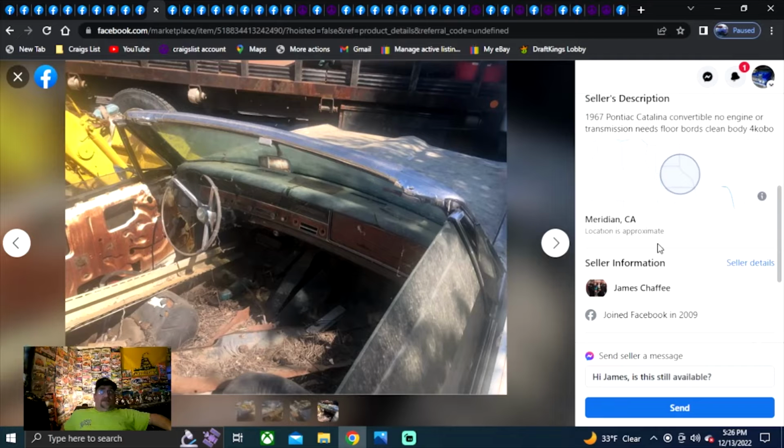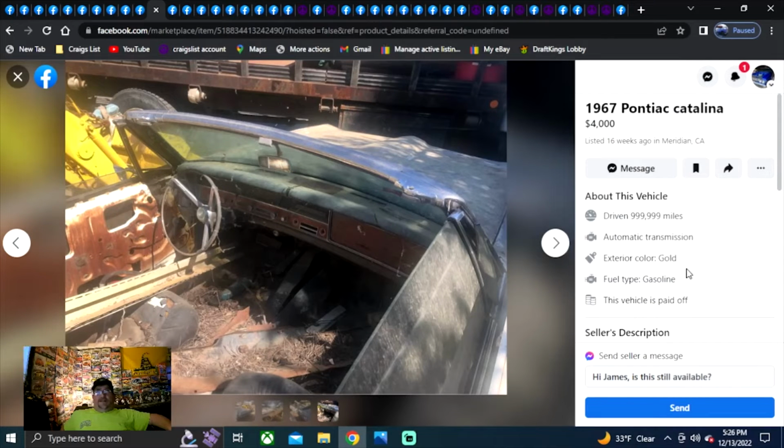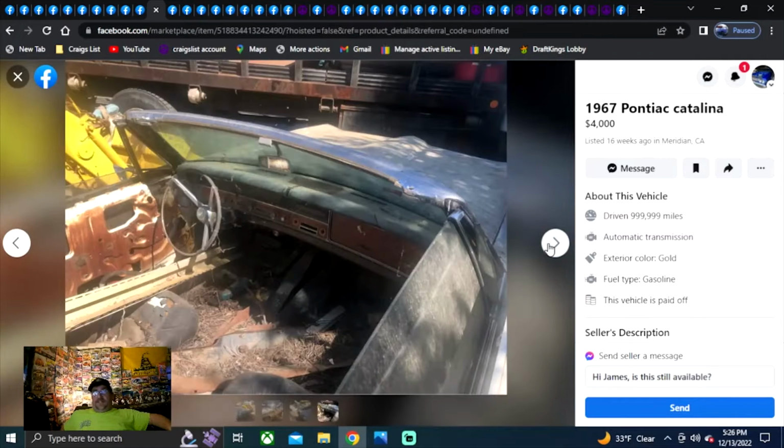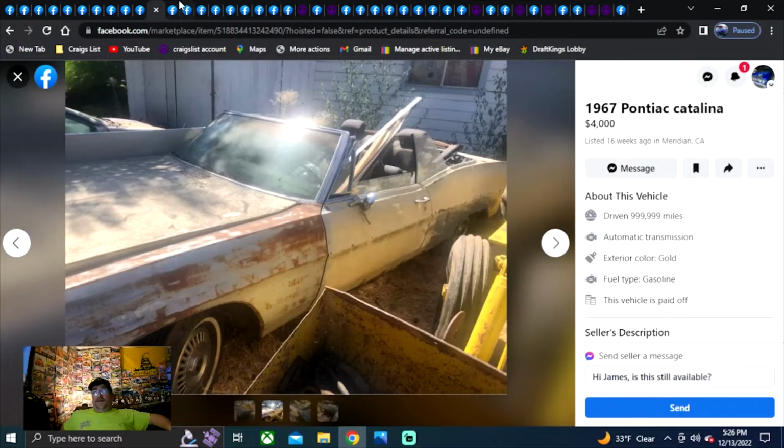It's a convertible. No engine, transmission, needs floorboards, clean body. I think we've seen better already. But California's your area. Looking for a 67. There's one. On to another one.